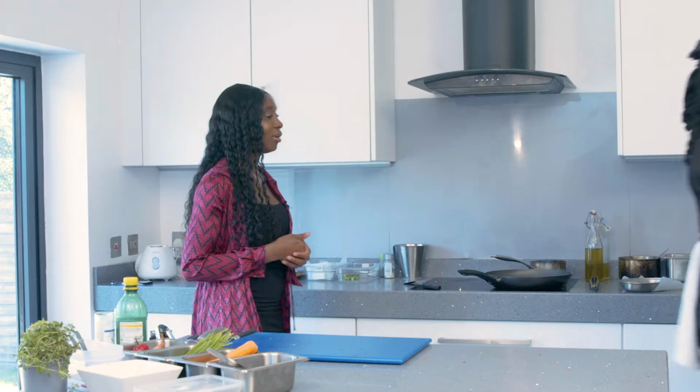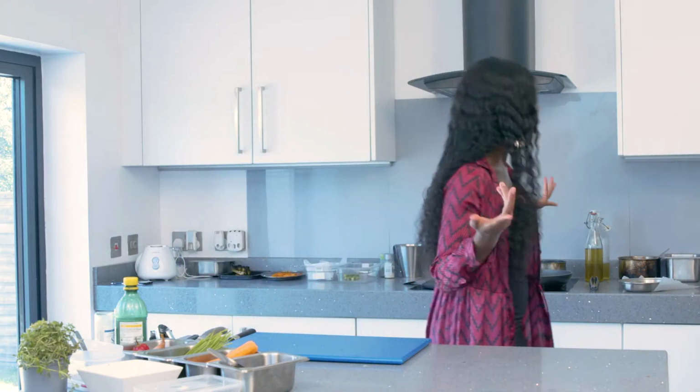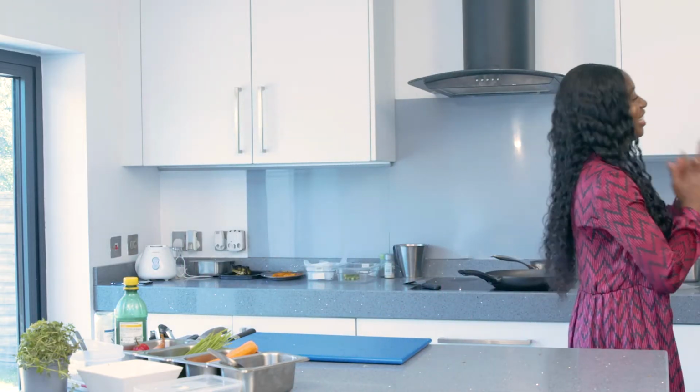And then putting it in the oven. He actually forgot to let me flip it. No, you're going to flip when it comes out. Oh, I forgot. And then we're going to put a timer. Okay.